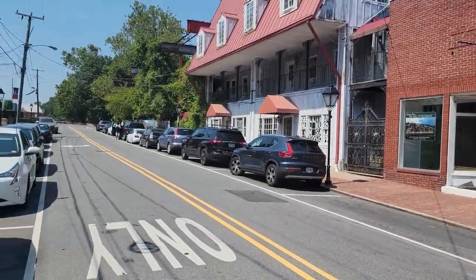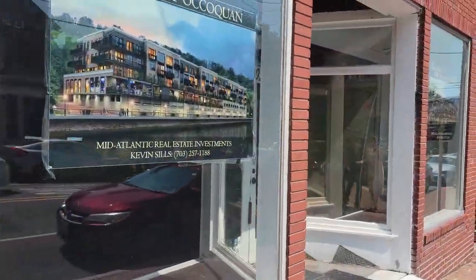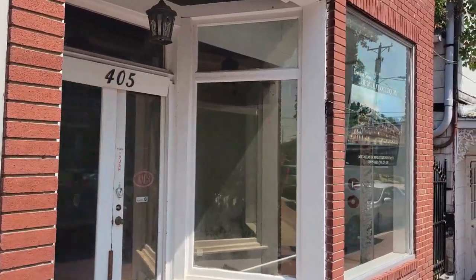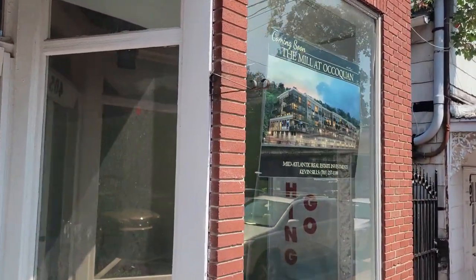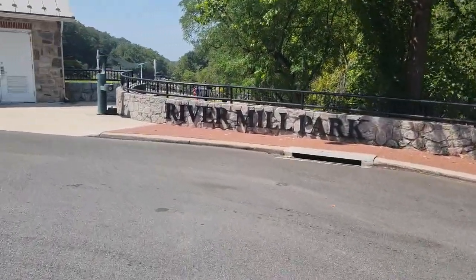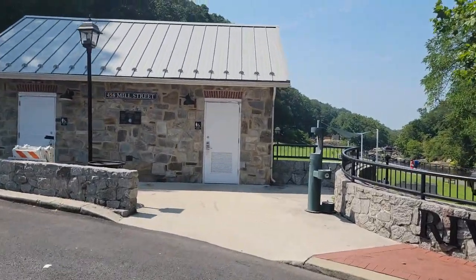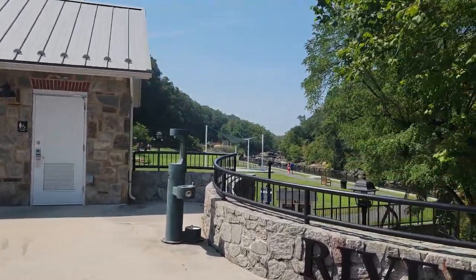Now across the street, this is going to be torn down. The Mill at Occoquan is going to be luxury condos, and they should be starting to break ground soon. Moving on, River Mill Park. It's a beautiful park. You will see the iconic love sign there as well. Obviously, Virginia is for lovers.